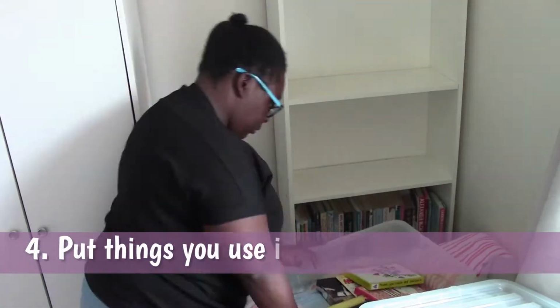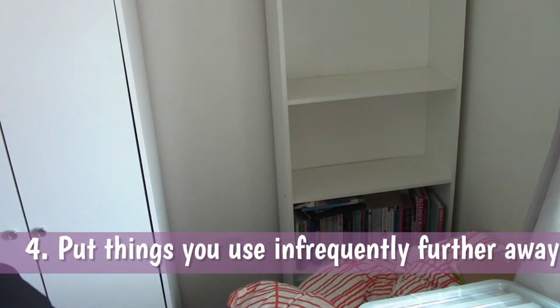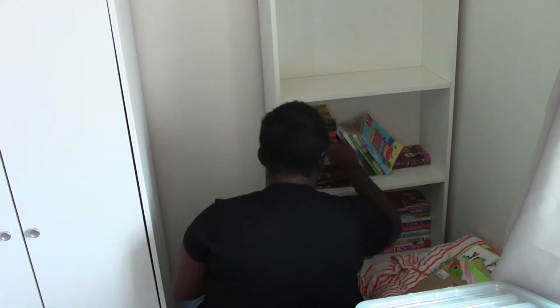What I've done is I put all my DVDs and CDs at the very bottom shelf, and then I've put my reading books that I enjoy reading at the bottom. First I did them standing up vertically, but I thought it didn't all fit in, so I wanted to make sure all of them fit in that section, so I did it horizontally and did them by size, so the widest book goes at the bottom to the least wide book at the top.